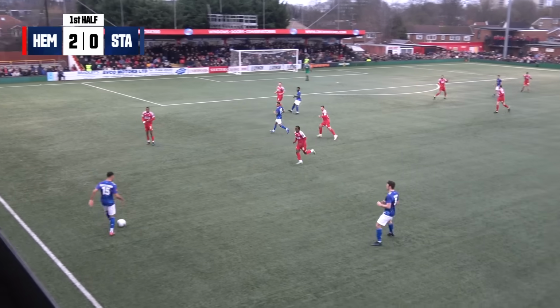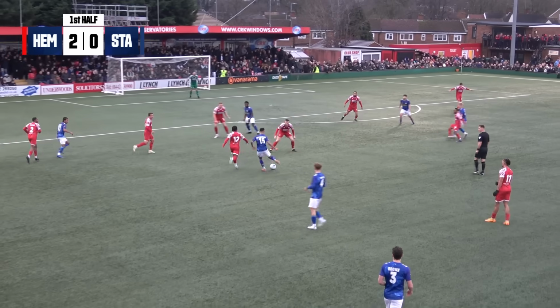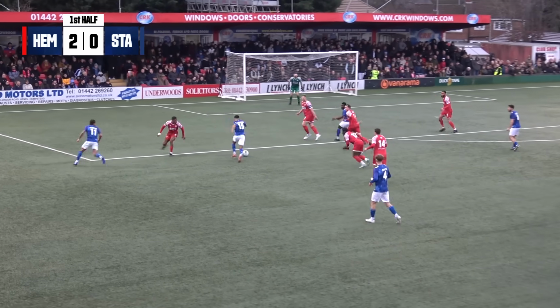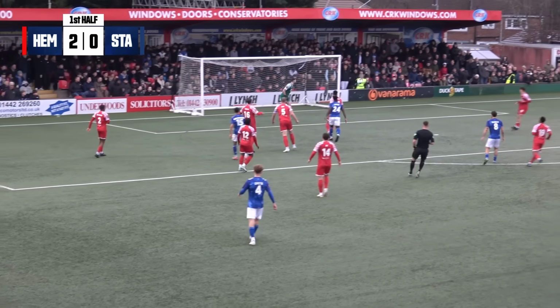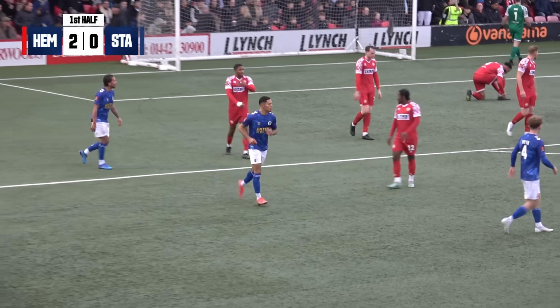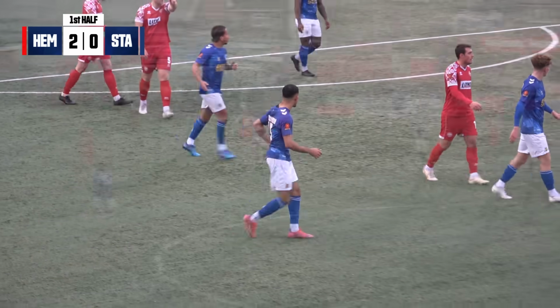The story of the half so far, and St Albans haven't utilised it yet. As we say that though, Hutchinson is on the ball, and Whittaker pulling his shirt a bit. Ref didn't seem to think anything of it, and now Hutchinson nicks it back, and he's driving into the box. He can try and curl one. Goes harmlessly past the right-hand post, but St Albans have picked themselves up well from the second goal and are going again at the Hemel defence.